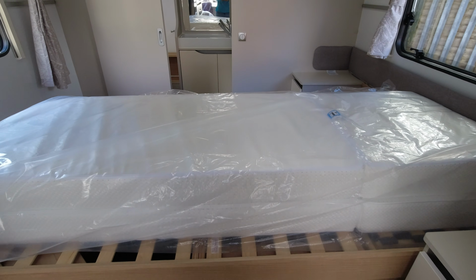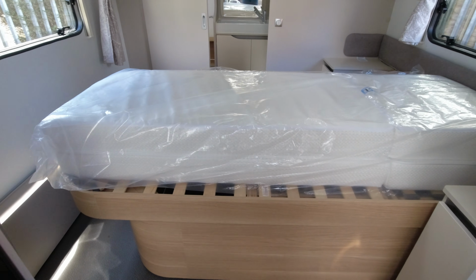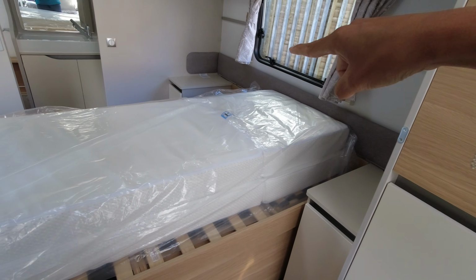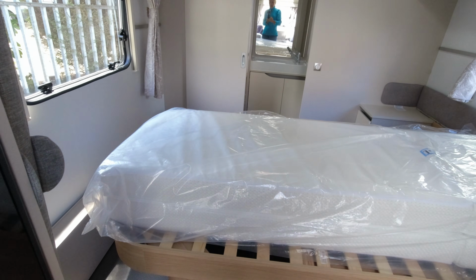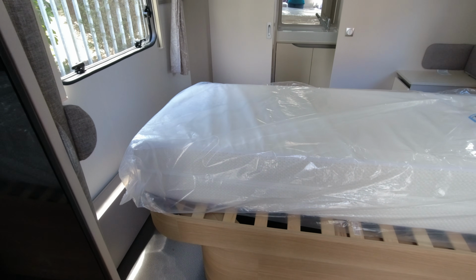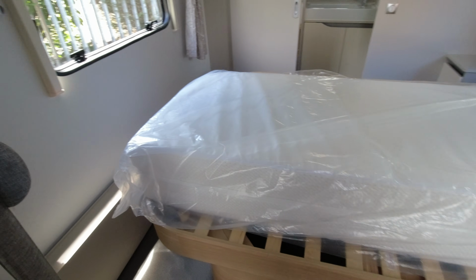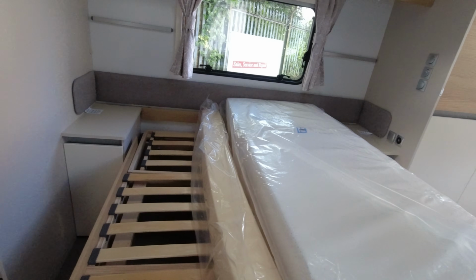The mattress is folded over because it's brand new, so it's not out. So the bed itself is huge. It's 140 wide and it's 196 centimeters long. So that is going to be long enough for just about any person. There's also some excellent storage under the bed, which will just venture around, and I'll try and show you while holding the camera.